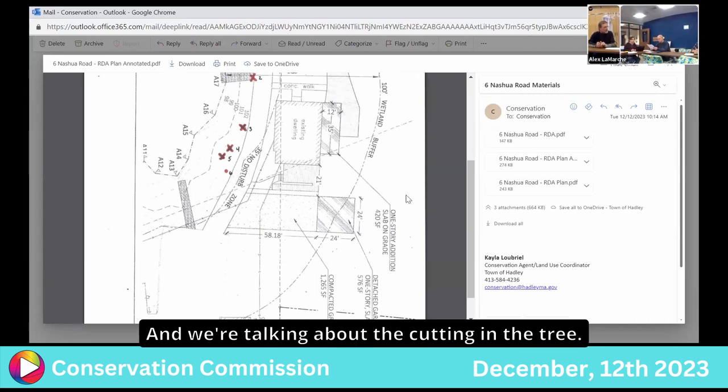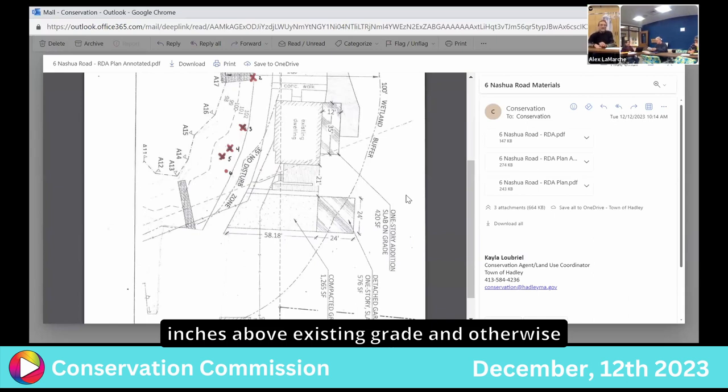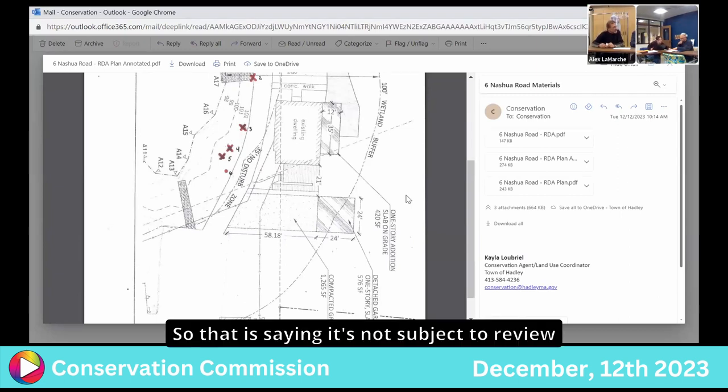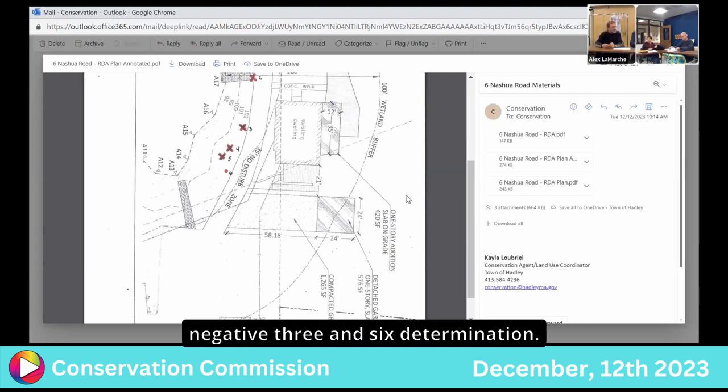And we're talking about the cutting of the tree. Yeah, leaving stumps 24 inches above existing grade, and otherwise following our recommendations on the other trees that we said weren't going to be cut down. Yep. And then also, I think in the request for determination, he asked for review under the Hadley bylaw. So we also would have to do a negative six or a positive six determination. A negative six determination? Yeah. So that just is saying it's not subject to review under the Hadley bylaw as well.